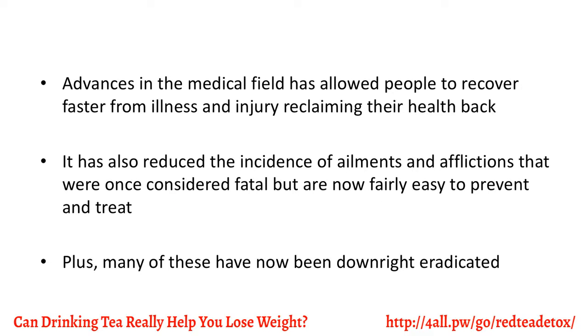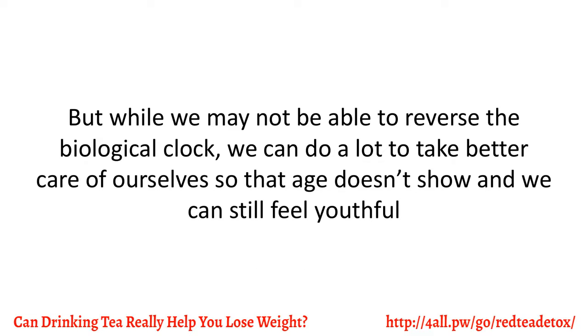Advances in the medical field have allowed people to recover faster from illness and injury, reclaiming their health back. It's also reduced the incidence of ailments and afflictions that were once considered fatal but are now fairly easy to prevent and treat. Plus, many of these have now been downright eradicated. But while we may not be able to reverse the biological clock, we can do a lot to take better care of ourselves so that age doesn't show and we can still feel youthful.